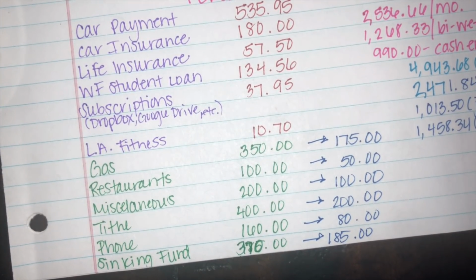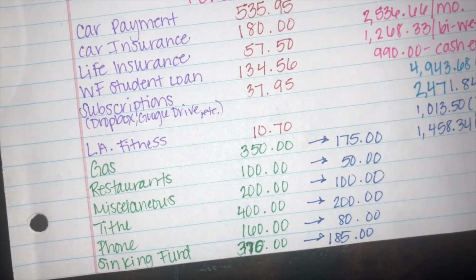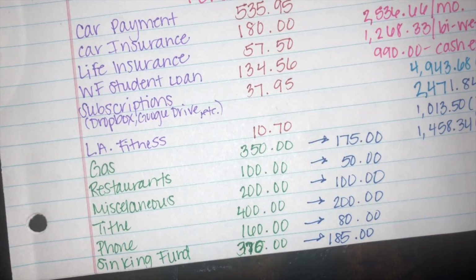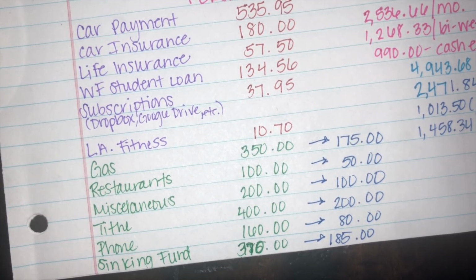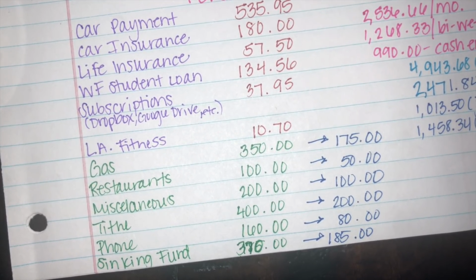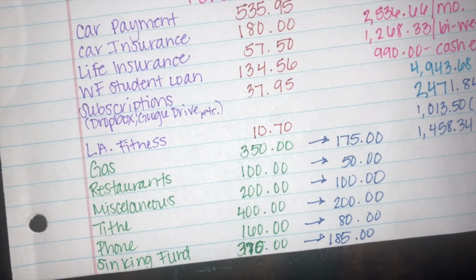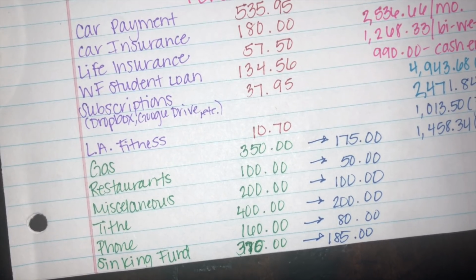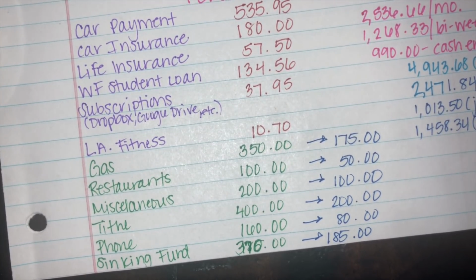That's how I make my budget. You see my real numbers. I'm not hiding anything from anybody. I don't care that you all know what my numbers are. I think it's actually beneficial for you to know what the numbers are, how people are budgeting, so that you can figure out the steps that you can take to help yourself get out of whatever situation that you are in currently.